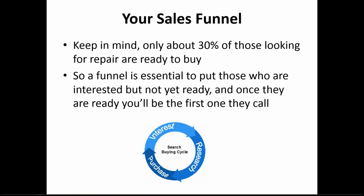Okay, drives my wife crazy because I will not go to a dealership until I'm in that third purchase stage, because I don't want to waste a salesman's time. All the other research and work we can get done before we ever show up there.